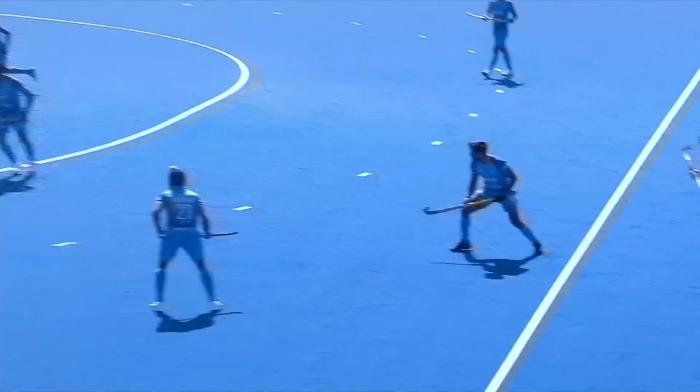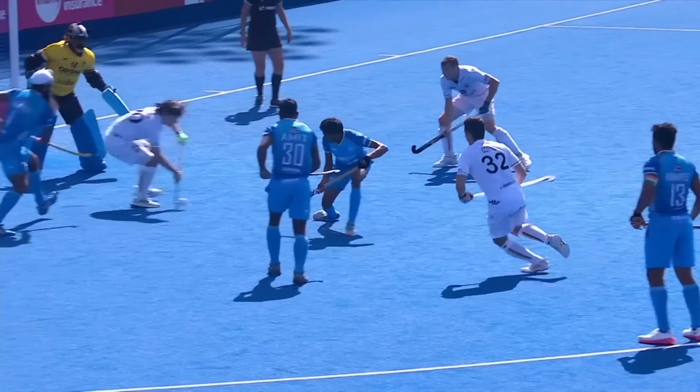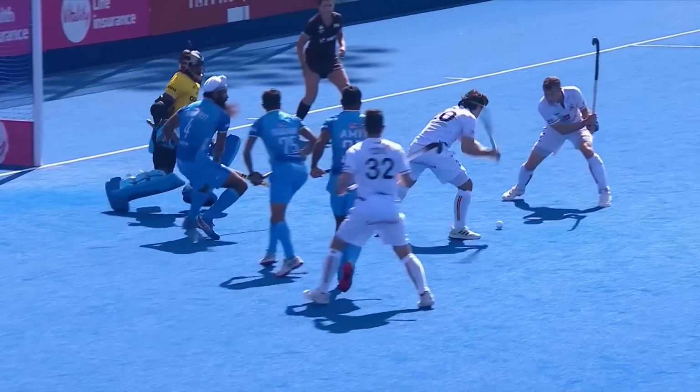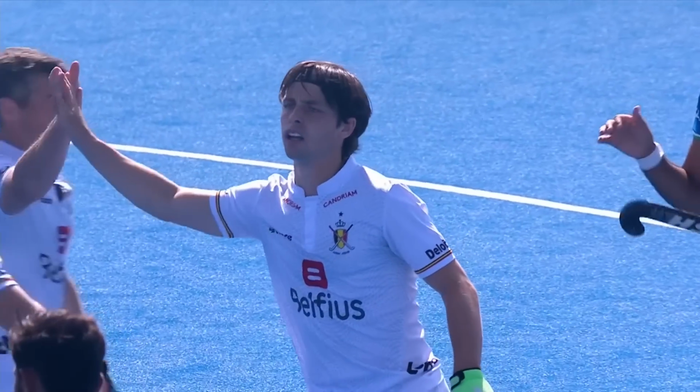And just that miss in the middle of the India circle, and right at the start of the fourth quarter, Belgium get themselves on the score sheet. It's the youngster, number 20, William Gallant, who makes it India 4, Belgium 1.